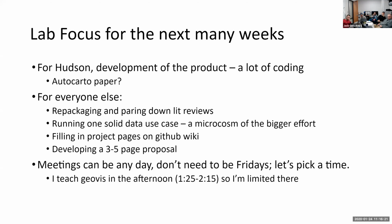Okay, lab focused stuff that I want to do moving forward. Hudson has a lot of coding to do, so that's his focus. You and I have to talk today because the AutoCarto deadline is today. I think we can basically take your print. All they want is an extended abstract.